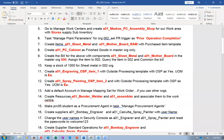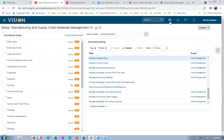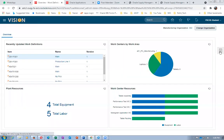Now what happens? I'm going to create the resource now. So take a copy of it and then go there. Click on done, and then go to the home icon. Then go to the supply chain execution, go to the work definition, and then we are going to create a resource. So click on it and go there.